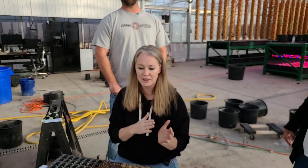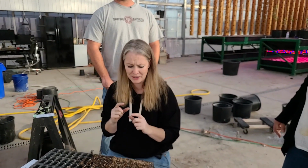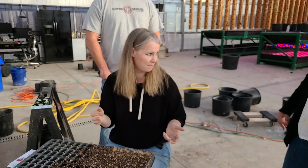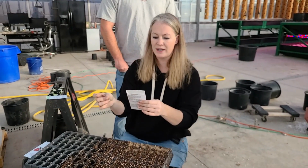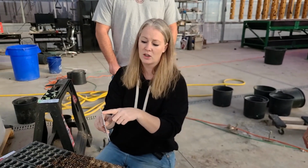Knowing how long it is from the date of germination to the date of finish is really important, so you're not transplanting little tiny seedlings when it's 100 degrees outside and they're not going to make it. A lot of packets will also have a lot number on them and a germination rate. Like this one's a germination rate of 70% or higher, and it's lot number 9.